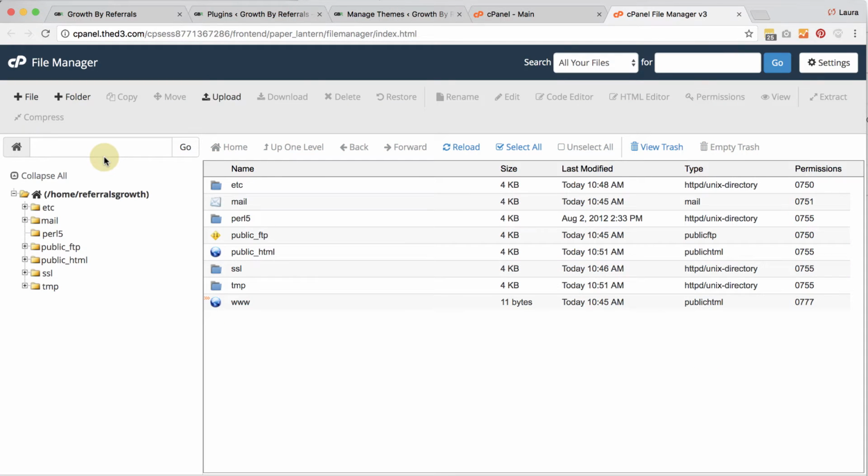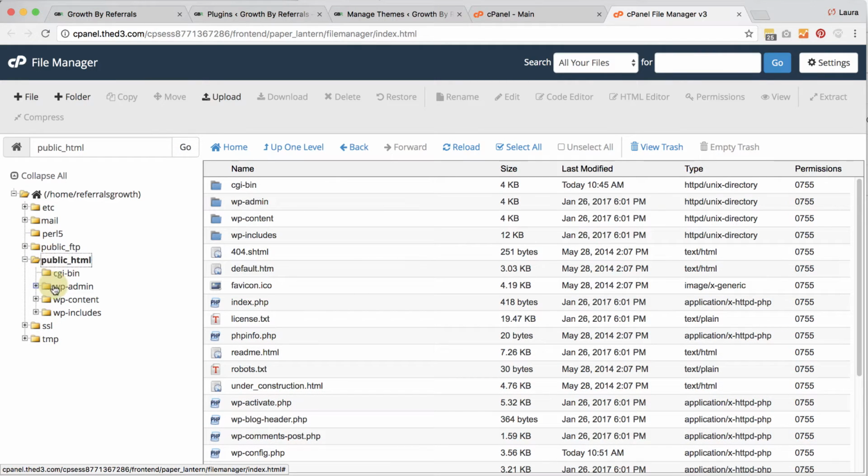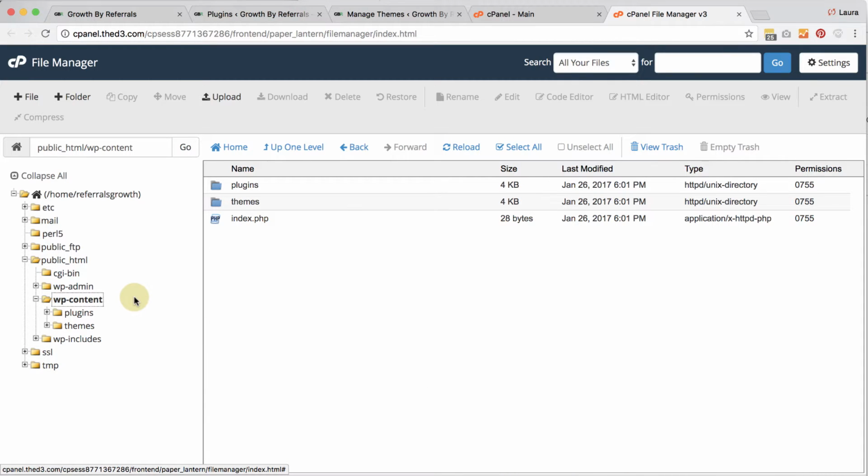We'll open up a new window. Then you're going to navigate to public_html, wp-content, and then what we're going to end up doing is uploading the uploads folder here. There is none here because it's a brand new install of WordPress. There are no uploads that currently exist.